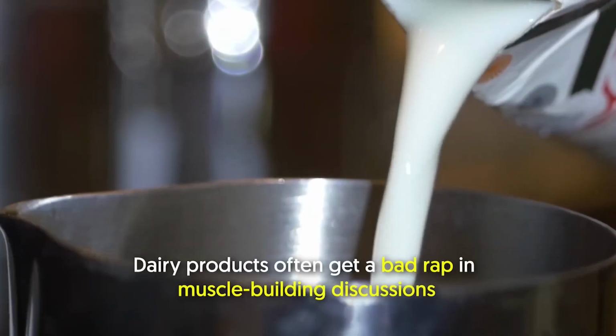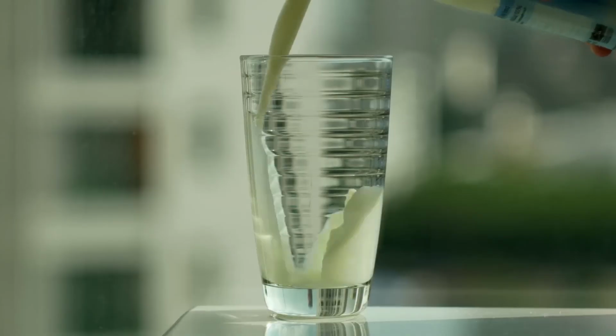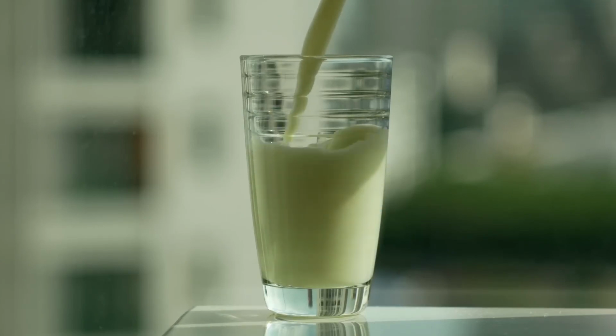Number 3. Whole milk. Dairy products often get a bad rap in the muscle-building discussions, but whole milk has long been a standby weight-gaining food for bodybuilders. It has 8 to 9 grams each of protein and fat per cup. This is especially good food for skinny guys that have trouble bulking up.